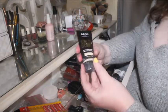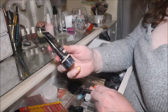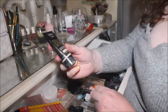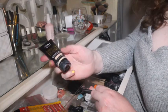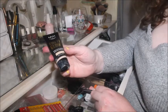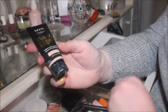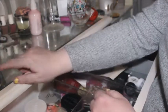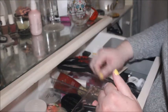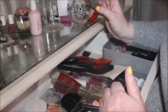So I did use this for the majority of the week. I still don't like it anymore. I am going to use it up. So it is the NYX Born to Glow. I mean, it's not the most expensive foundation that you can buy, but not happy with it, guys. Not happy at all. So yeah, that's going back. It's in the second lighter shade, by the way, which I was quite surprised at. I thought I might need the lightest, but yeah, that's that.